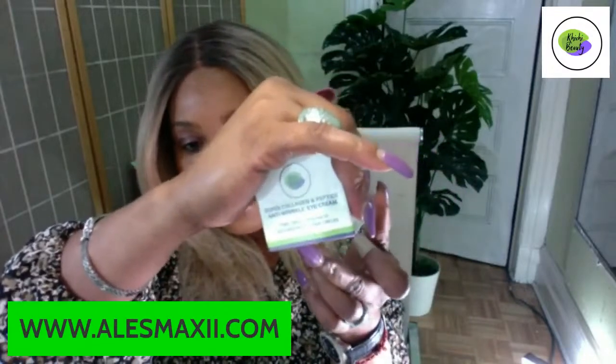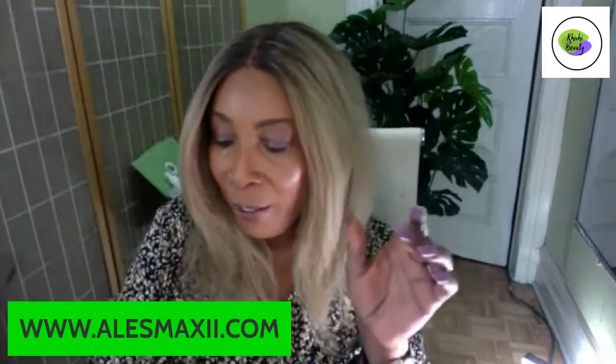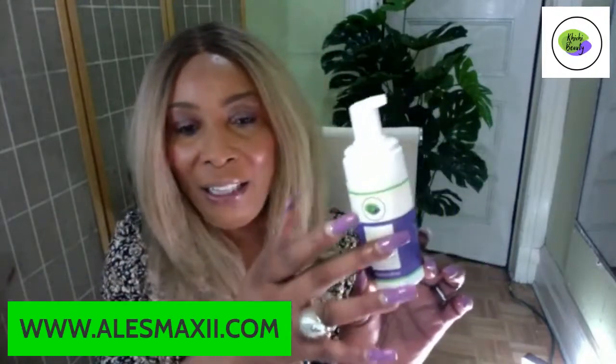And take a look. This is our collagen, super collagen peptide eye cream. And as you can see, our color right there, that there goes our purple and there goes our green from our logo. And that's what you're going to see in every single product that we have, because yours truly is behind the design. There's our green, there goes our purple.